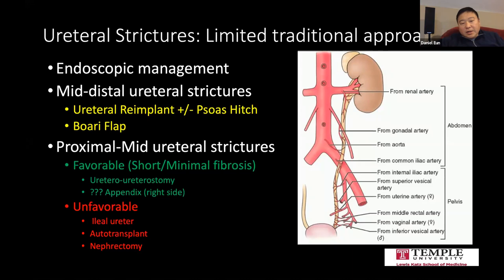And so I feel that ureteroureterostomies are okay for short segment strictures that have a minimal amount of fibrosis, but you can't just look at the length itself. You have to look at the quality of the tissue that you're dealing with.